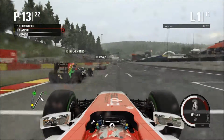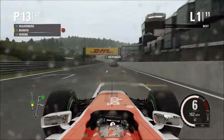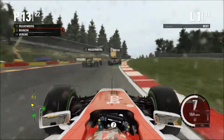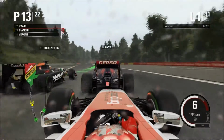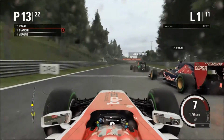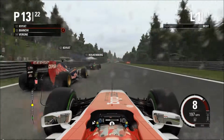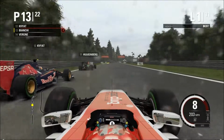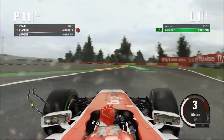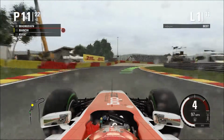We're up to 12th, no 13th. Hulkenberg has managed to repass us on the outside as we head down the hill to one of the most famous corners in the history of Formula 1, and that is Eau Rouge. Going up the hill now, look at Hulkenberg and Kvyat going side by side through Eau Rouge, and that's forced us to brake a little bit and lose a little bit of momentum coming onto the Camel Straight. And now Vergne behind us is looking quite dangerous, looking to try and pass us, but we've gone down the inside of Kvyat and now down the inside of Hulkenberg into Les Combes, and we're up into 11th place by the start of the second sector.